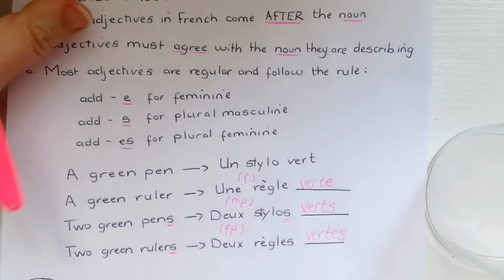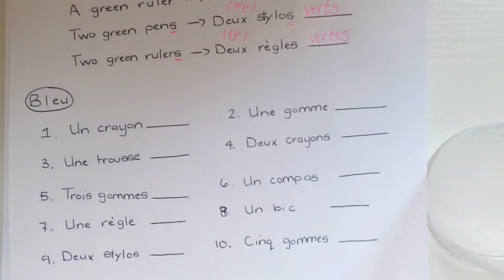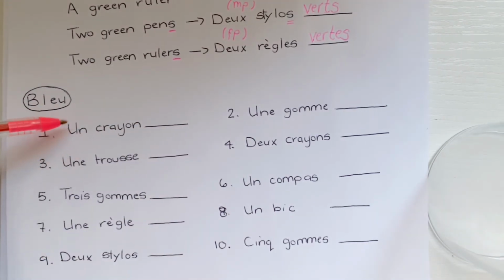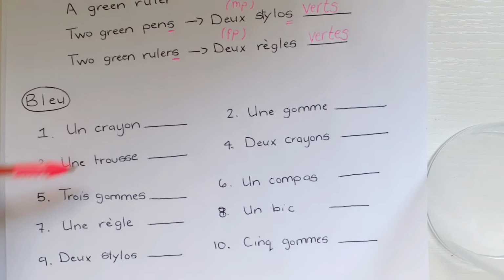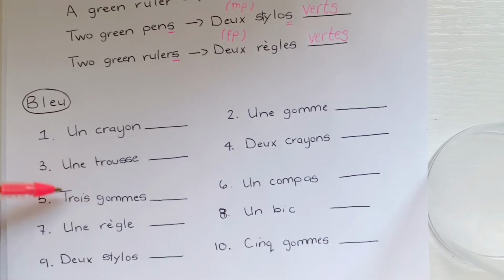Let's have a look at some more examples. This time I want us to use the adjective blue, bleu. For each of my examples, and there are 10 here, I've included either the indefinite article un or une that's going to tell us whether our noun is masculine or feminine, or we might find that there is a number, 1, 2, 3 for example. This will tell us in some cases that our nouns are plural.